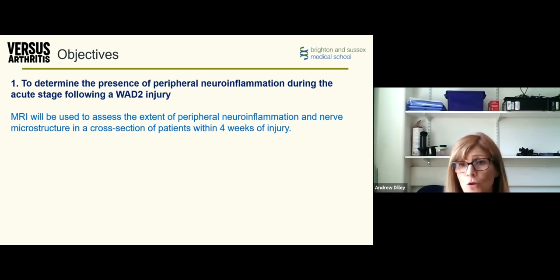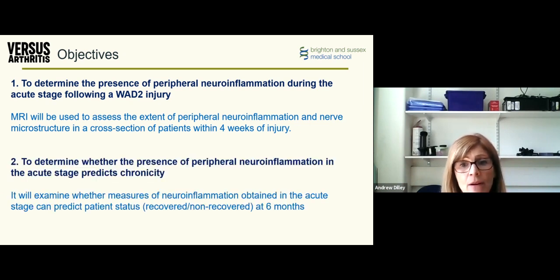So there's 4 objectives to this study. The first is just actually to try and determine the presence of peripheral neuroinflammation during the acute stage following a WOD2 injury. So we're going to be recruiting patients within 4 weeks of injury and looking at these MRI scans that we'll talk about in a minute to try and assess the extent of peripheral neuroinflammation and also any changes in nerve microstructure.